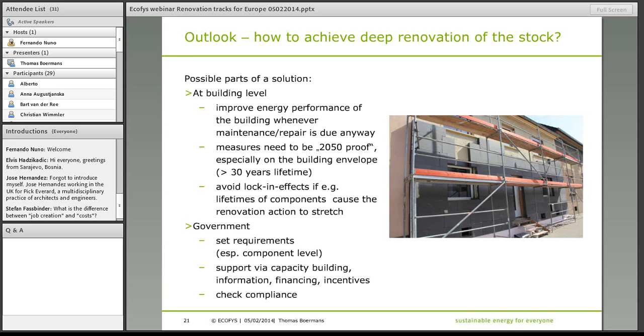And then on the other hand, for the governments, there is also something to do. On the first hand, to set requirements which are ambitious enough and help reach these targets in the future, and to do that especially on component level, because this seems to be something which is clear and easy for the market to pick up, and also fits with the effect that sometimes things are done a bit in 1 or 2 steps.